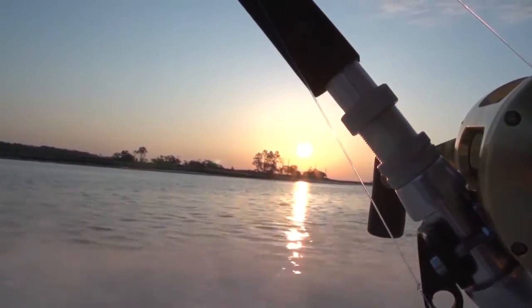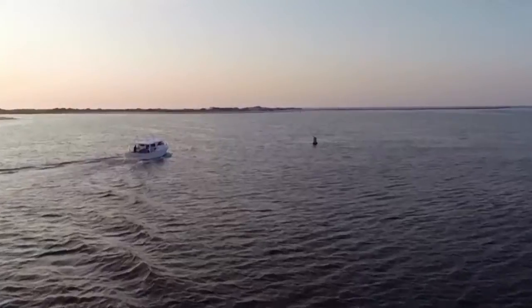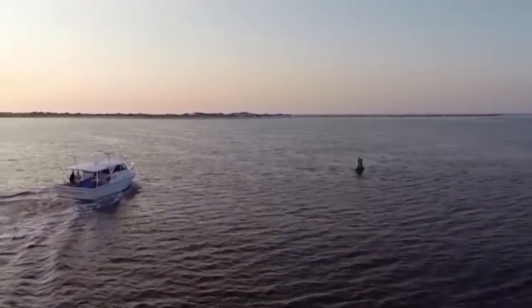As we were cutting the corner there at the Little River jetties, the sun was coming up, starting to rise, and I mean the ocean just looked slick as could be as far as you could see. I realized immediately it was going to be a great day.